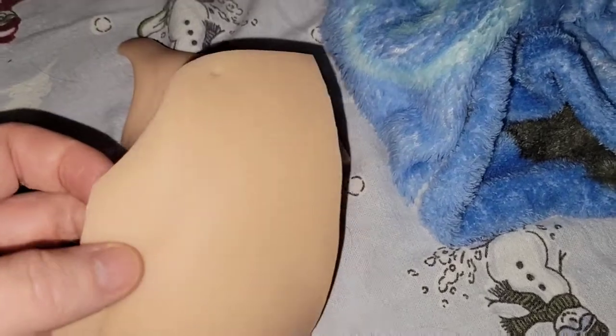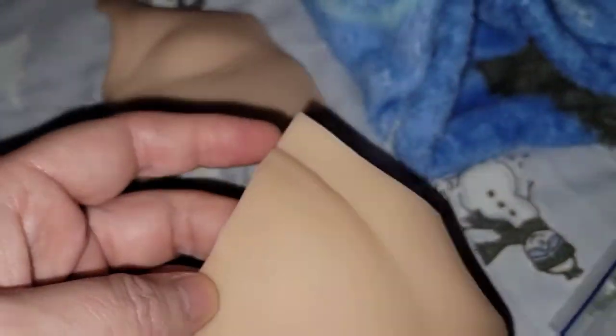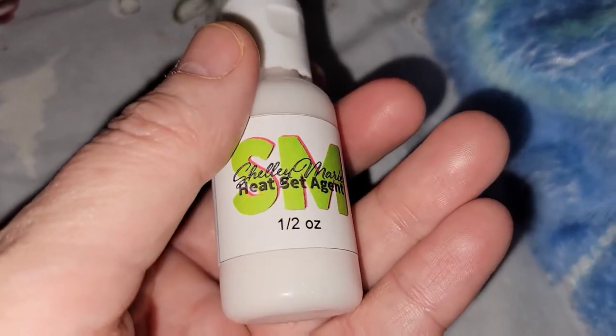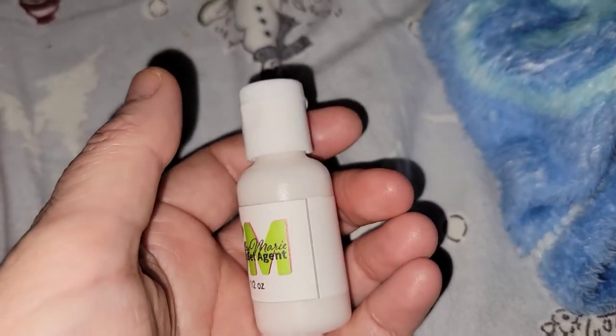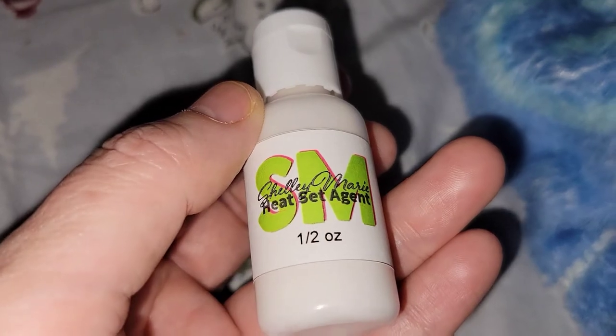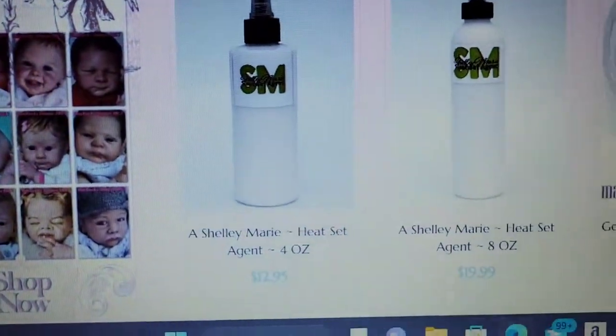Oh, I forgot to show you what was in the plastic baggie. It's just two pieces of scrap vinyl that you can use to practice on. And then I got this, what is this called? A Shelly Marie heat set agent. And this is a half an ounce. But they sell it in 4 and 8 ounces, I believe. Let me look. So yes, it comes in 4 or 8 ounces right there.